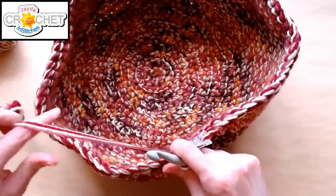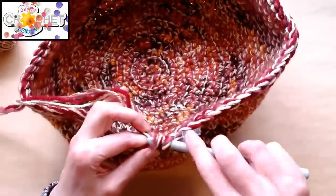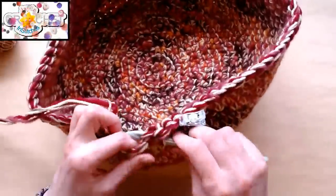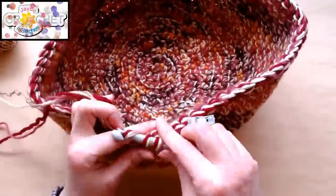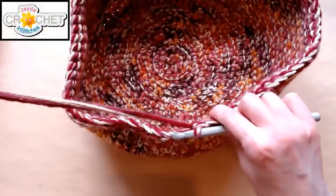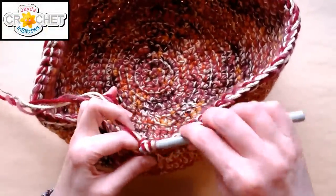Regina asks, do you have any tutorials on half hexagons? No, but we do have one planned, Regina. I have had that on my list for quite a while, and I do want to get to that sooner rather than later. Actually, there's a lot of things I want to get to sooner rather than later. I need like 10 extra sets of hands and heads.